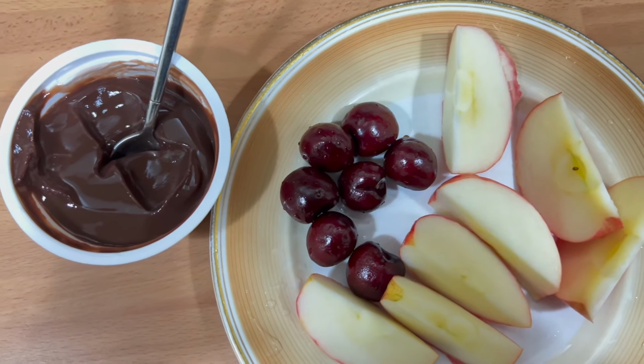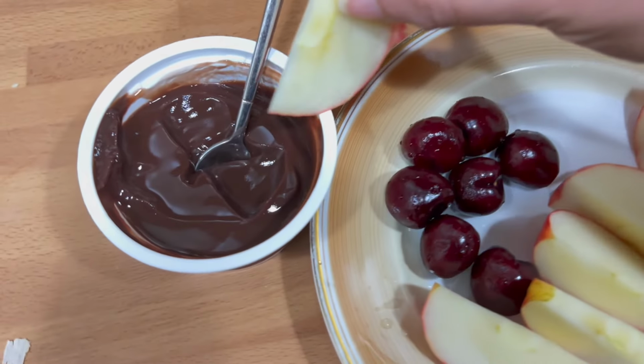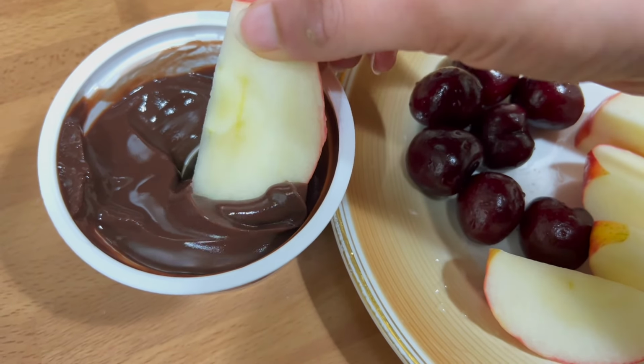Some cherries and the pudding, and I'm just gonna try it like this. This is how much I've ate so far, and it's very bland. It's not got much flavour to it. It does taste chocolatey, but there's just not much going on. It's served well as a dip. Not my first choice.